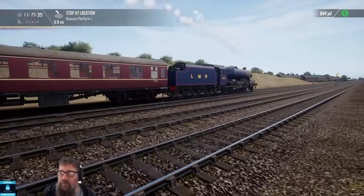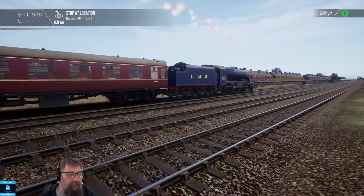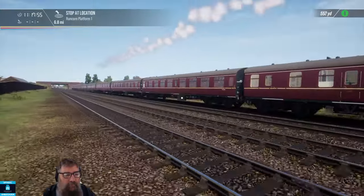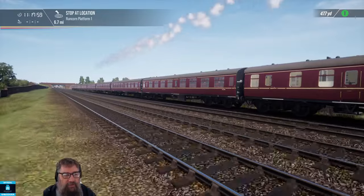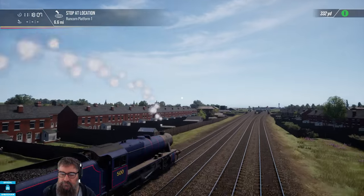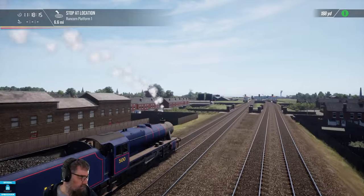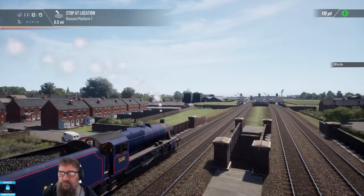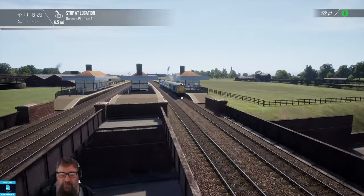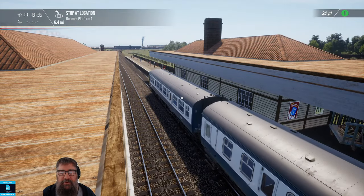Not quite sure how fast the freight will run, but it's got a passenger service that's stopping at every station in front of it, so we'll see. But I don't want to get too quick, because that would just get messy. Here comes our other guy again. Another train dutifully waiting in the station to depart. And this one's a 31 pulling a pair of 101s. Because I could.